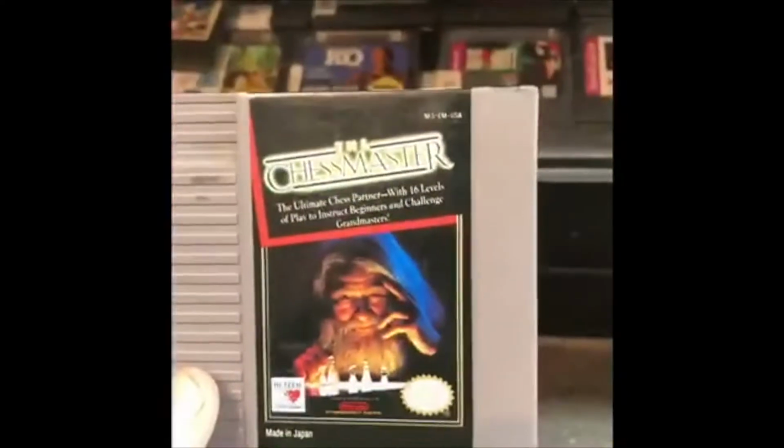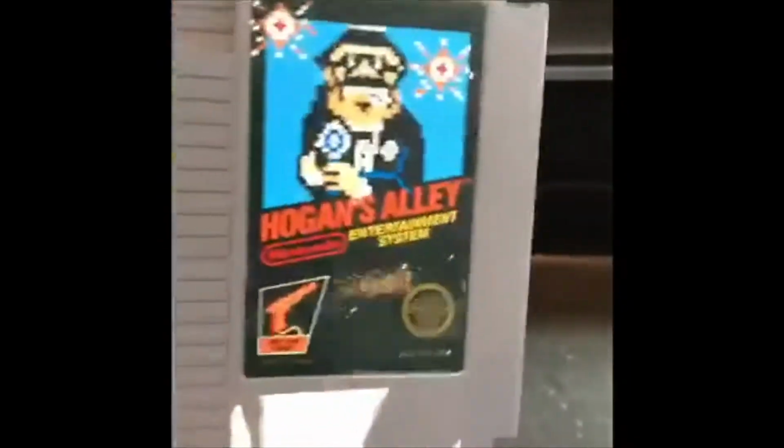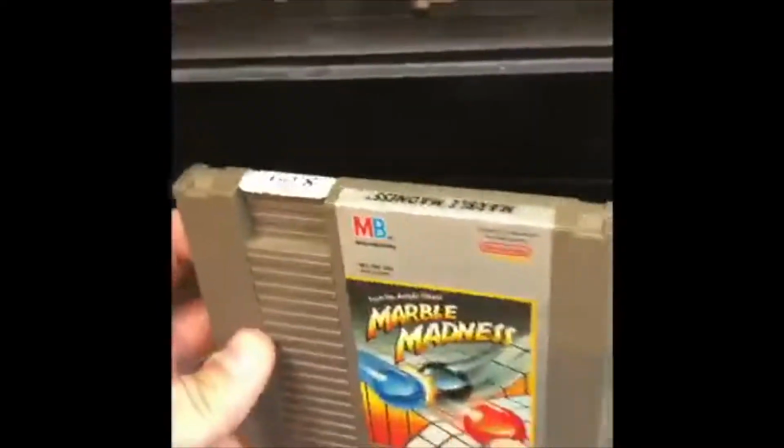So far for my maybe pile, I got Chessmaster, The Hunt for Red October, Hogan's Alley. It's got some sticker on it, but I can get that off with Goo Gone. Marble Madness, the cartridges have a little wear and tear from damage and everything, but that's usual with NES games. And so far, Maniac Mansion.